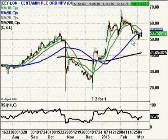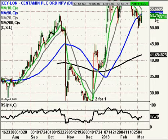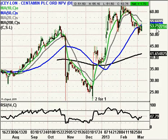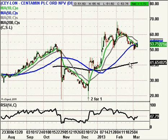A little bear trap to start March, and consolidation just below the initial January support around 52 pence. But it looks like that consolidation is over now, and as little as an end of day close back above the 50-day moving average, the blue line at 54, maybe give it up to 55 pence, would get sentiment up for a new leg higher.